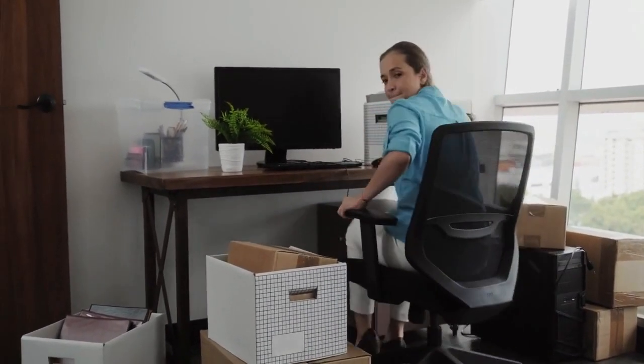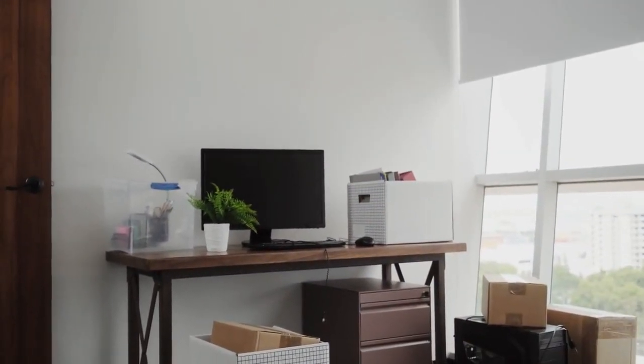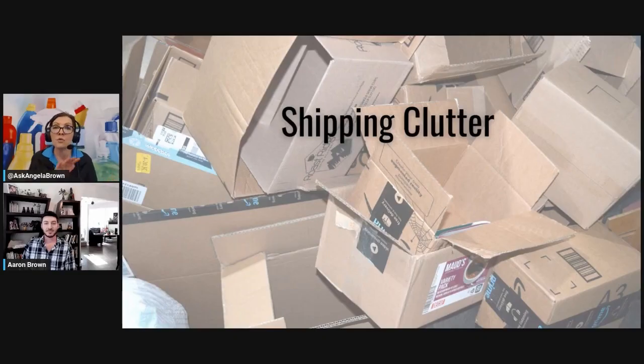So shipping clutter is something you can do today. It doesn't cost any money. You don't need any extra storage space. Even boxes will sit flat.